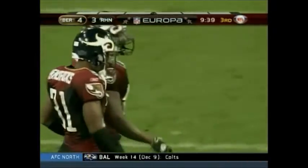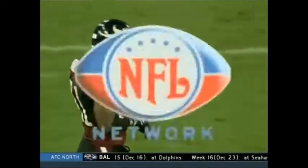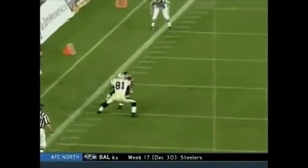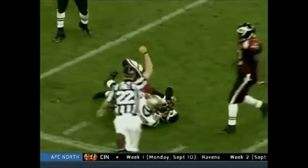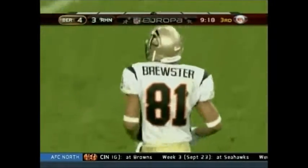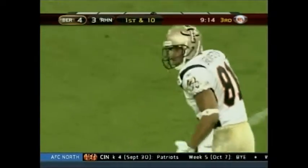To be a quarterback in the National Football League, the way the game is played now, you have to be able to move in that pocket. And Lule made a great move in the pocket and a good throw on the run. You just have to have that skill. And a nice catch by Brewster. Brewster has been impressive in his first game in NFL Europa, allocated by the Packers. He's got his team on the move now.